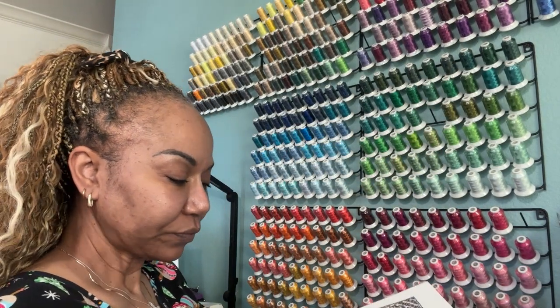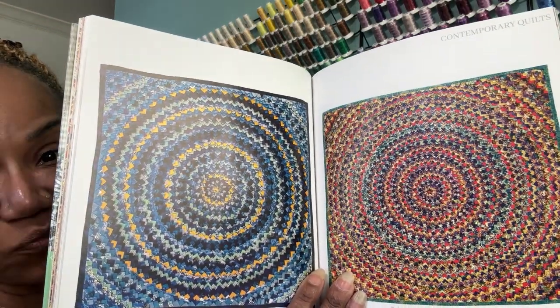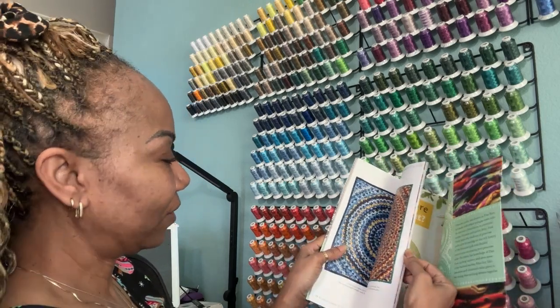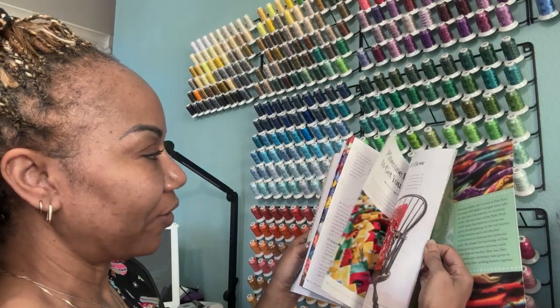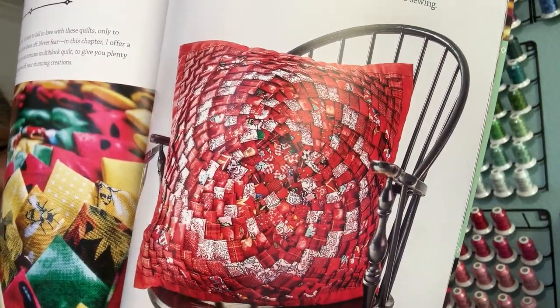So I want to give this a try. Magnificent. Okay, I'm just saying, y'all. And she said the thinner the fabric, the better. So, one last one I want to show you guys. I really want to do this pillow too.